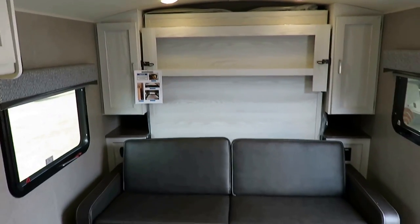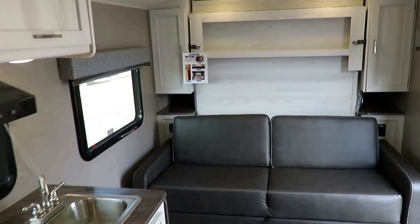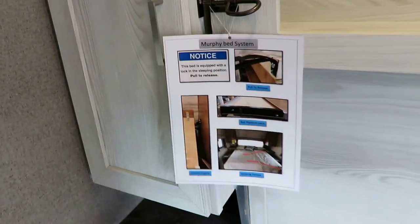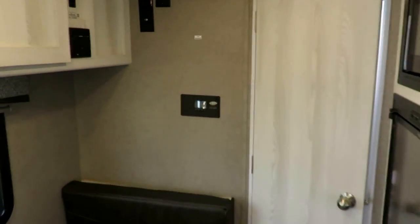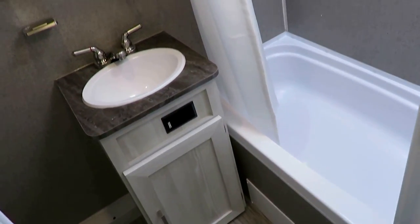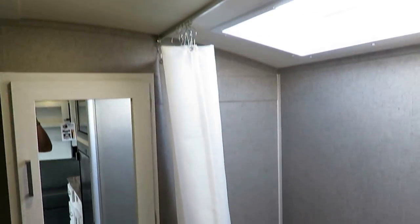Now, the Murphy bed system, none of that has changed up here. Again, just some color palette changes. Although I do think it's a good idea that they're finally including a sign here. It says, hey, this is a locking Murphy bed. Please don't break it. And as a dealer, I really appreciate that. Just more of the same back here, but I thought I'd just go ahead and finish the pass-through. And then in just a moment here, you'll get to enjoy our full walkthrough video tour.